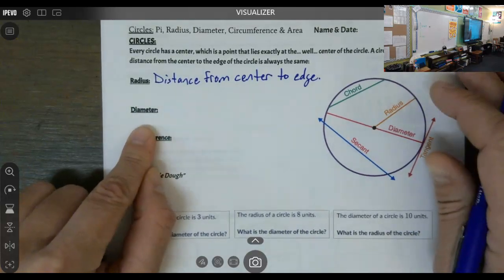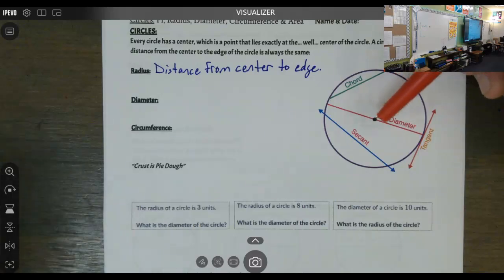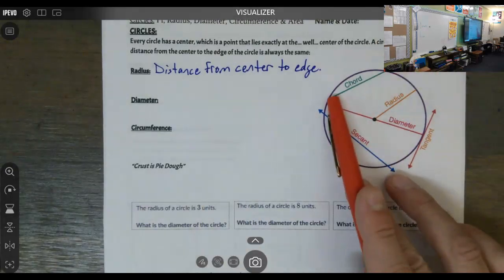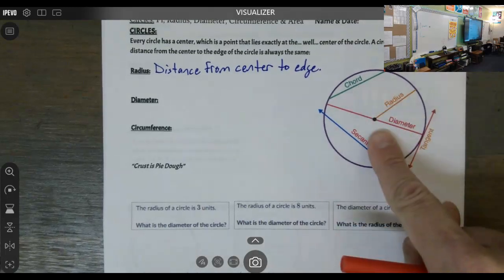Now what about diameter then, Harrison? The longest possible straight line inside the circle from one edge to the other. Yes, absolutely correct. Probably more words than we would have to put down. But, Madeline? Distance from one edge to the other. But what about chord? Also looks like it's one edge to the other. There's one other thing that we could say that would clarify it's not that, it's this.